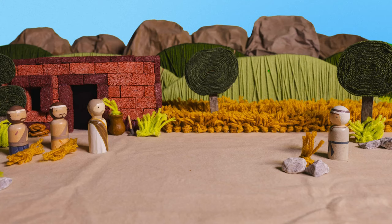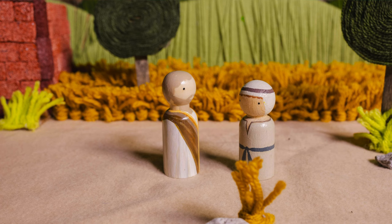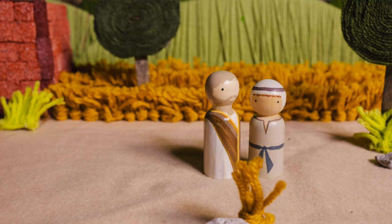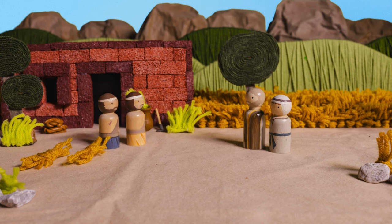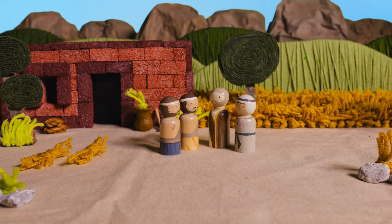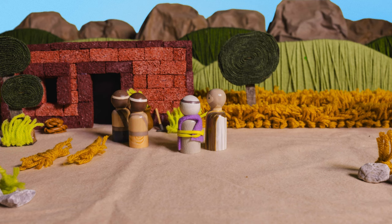But while the son was still a long way off, his father saw him, and he was filled with love for his son. He ran to him and wrapped his arms around him. And the son said, "Father, I have sinned against heaven and against you. I am no longer fit to be called your son." But the father said to his servants, "Quick, let's have a feast and celebrate. This son of mine was dead, but now he is alive. He is found." And so they celebrated.